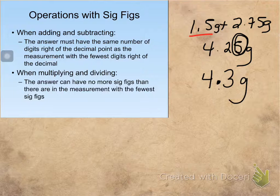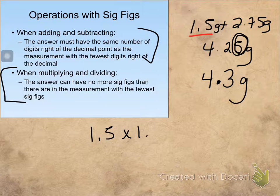In each case, even though the rules are different for adding and subtracting and multiplying and dividing, it's always the lowest number of sig figs. It's either the lowest number of places behind the decimal or the lowest number of total figures, but you're always going on the lowest level of precision available to you. When you're multiplying and dividing, of course, you can take 1.5 times 1.5. What'd you get? We get a raw answer of 2.25, but we can't have that many places overall.